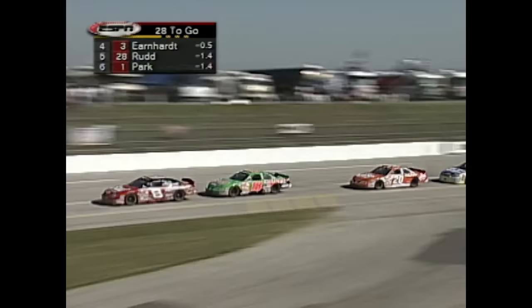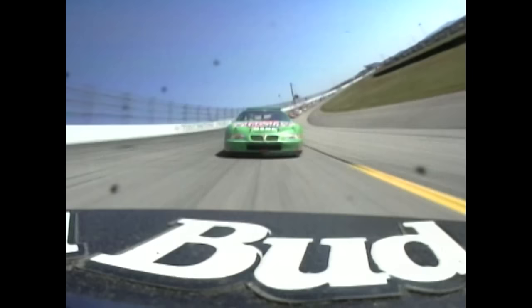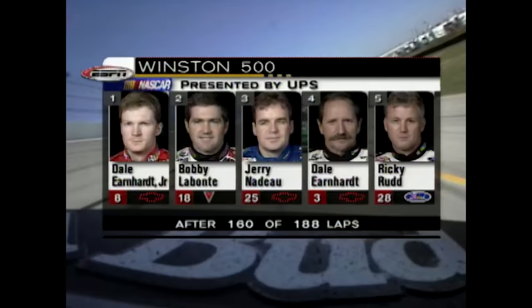Well, the crews are talking about waiting a little bit for pit stops, so we'll take a quick break and come back and cover those final pit stops of the day. Green flag pit stops coming up. Earnhardt Jr., Bobby Labonte, that's a top four.